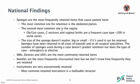And the second most common site is not the chest, which everybody thinks because it's the second biggest cavity, but it's actually the vagina. And in some series, up to 20% of retained surgical sponges actually come from OBGYN areas, both the OB-ORs where C-sections are performed and our labor and delivery or our perinatal birthing rooms.